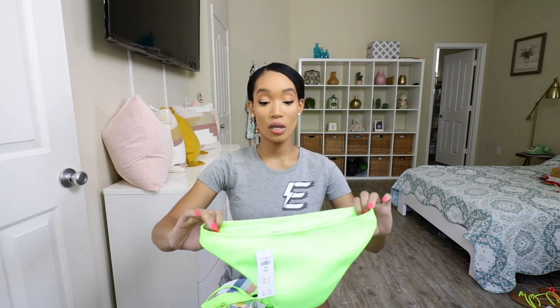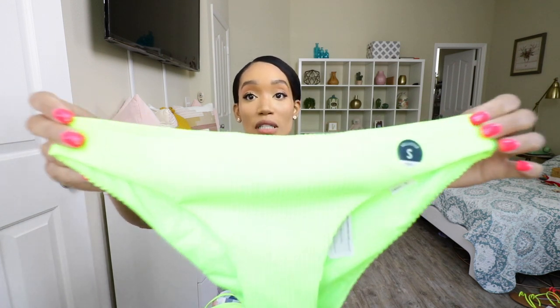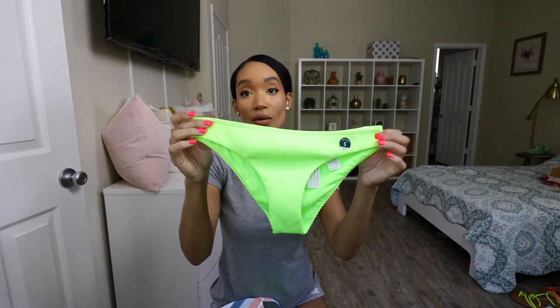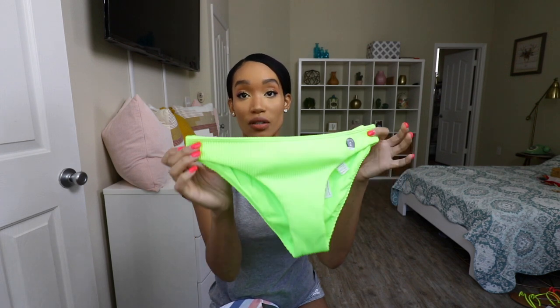And I picked up two swimsuits from Hollister. This first one, I love this bright neon green color on me. It looks really blown out on camera, but it is a super, let me see, maybe if I hold it closer. Let me turn the brightness down so you guys can see what it really looks like. There we go. This is a very loud, bright neon green swimsuit. This is from Hollister. Sorry if I'm repeating myself, but I can't remember if I said it or not.